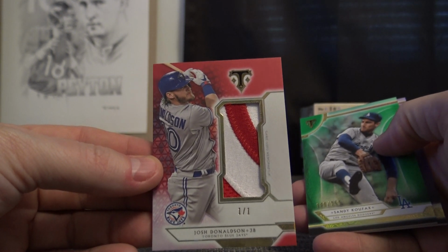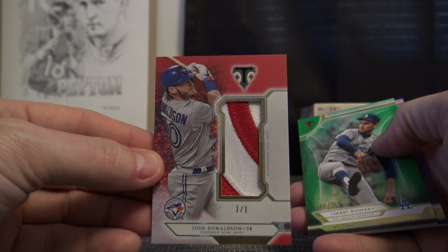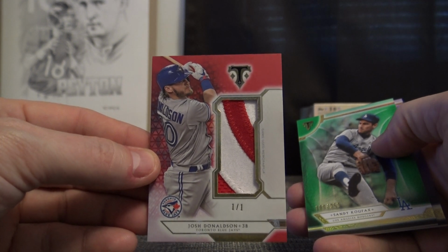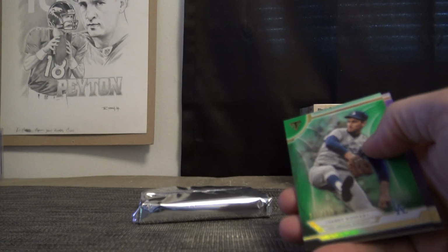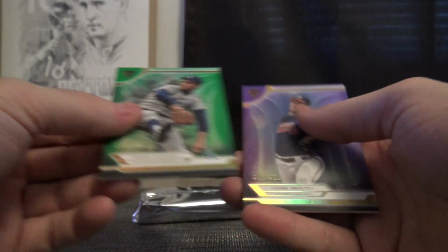We have two 1-of-1s and a triple. Like I say, a few years ago, or every year, they sometimes put three or four 1-of-1s on one side. You just never know. There's a Donaldson 1-of-1 patch. $2.59 is Koufax. Smoltz is $2.99.